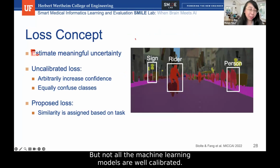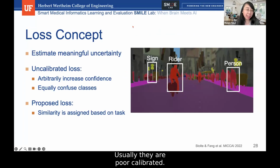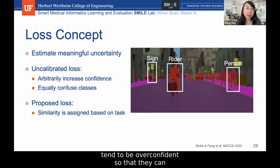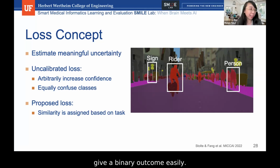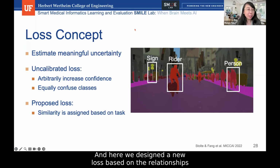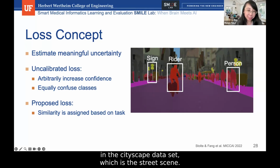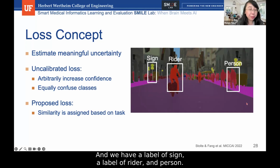But not all the machine learning models are well calibrated. Usually they're poorly calibrated because machine learning, especially deep learning models, tend to be overconfident so that they can give a binary outcome easily. And here we design a new loss based on the relationships between the labels. Instead of using medical images, we use a more easily accessible everyday example. For example, we want to do object recognition in the Cityscapes dataset, which is the street scene. And we have a label of sign, a label of rider, and person.